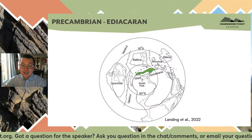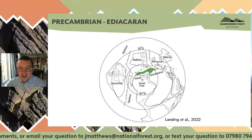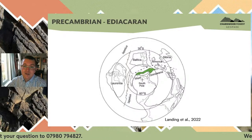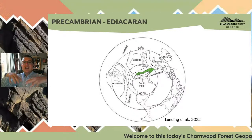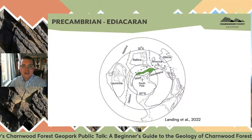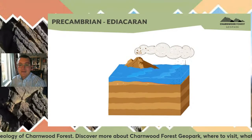Now, as you can see, fairly far south, Charnwood Forest roughly having a latitude of about 60 degrees south of the equator. That's a long way away from where we are today. And during this time, Charnwood Forest would have also looked very different than it does today. It would have been a chain of volcanic islands in what we call a volcanic island arc. So think of individual volcanoes making up islands, sticking up out of the sea, and then a deep ocean all around these volcanoes. So there's a little diagram of what this might have looked like.